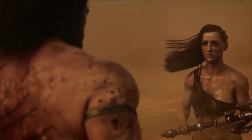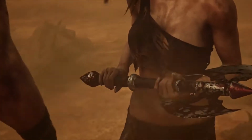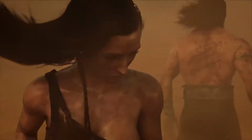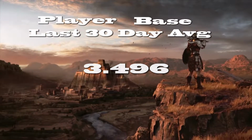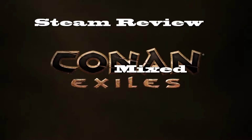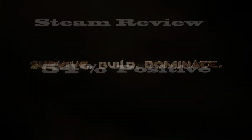There were things here and there that were missing and a few biomes which they're looking to add, but it's actually a pretty well functioning game that hopefully will be better over time. But for those of you who are interested in the numbers, let's get into it. For Conan Exiles, there are 3,496 players on average every month. It has mixed reviews at about 54% positive.